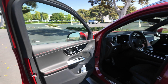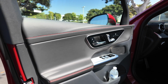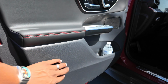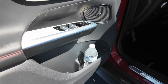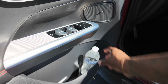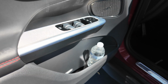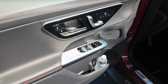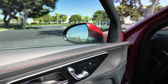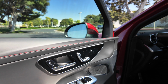Now, opening up the front doors, we'll check out the door panel. And up top, you get some nice soft materials with red stitching, but at the bottom, it's a little bit harder. Now, the door bins have a nice size. They can't really support this 17-ounce bottle of water because it kind of flops around, but there's some decent space in the door bin. And moving up, you have an aluminum door handle with your seat controls and your memory seat settings up top as well.